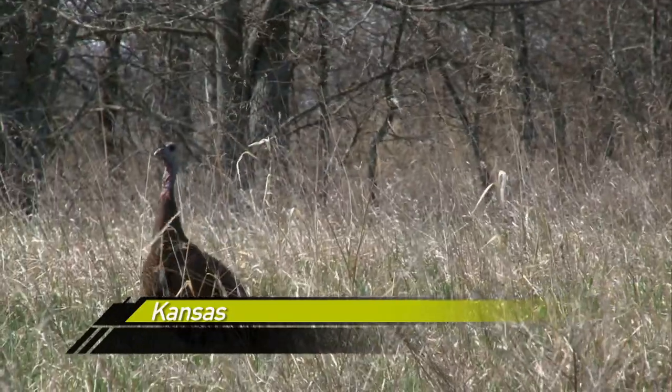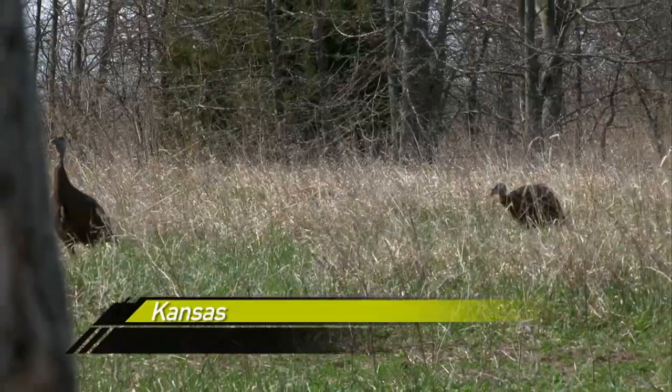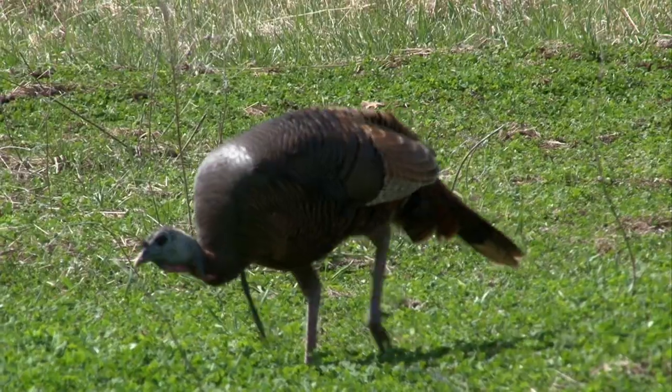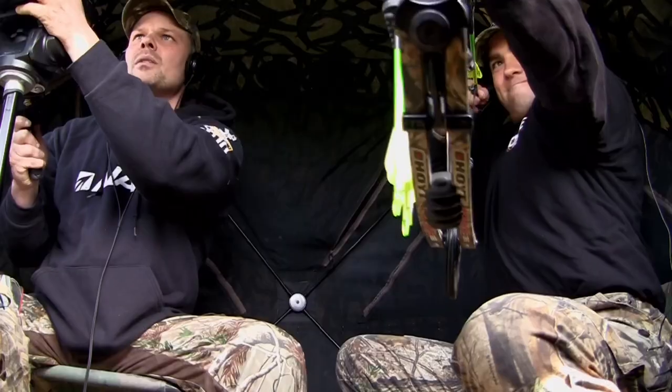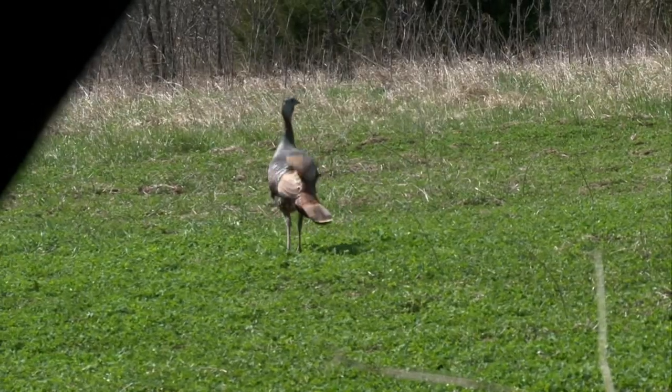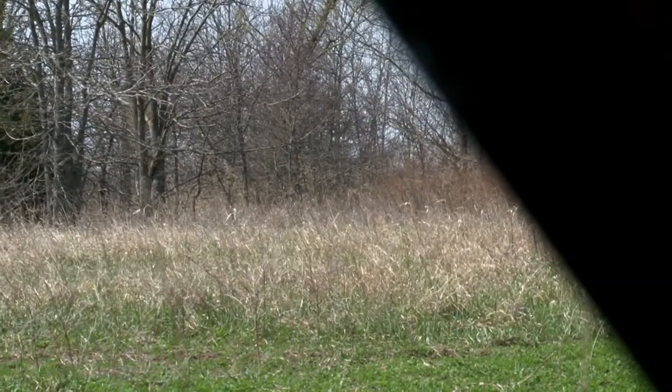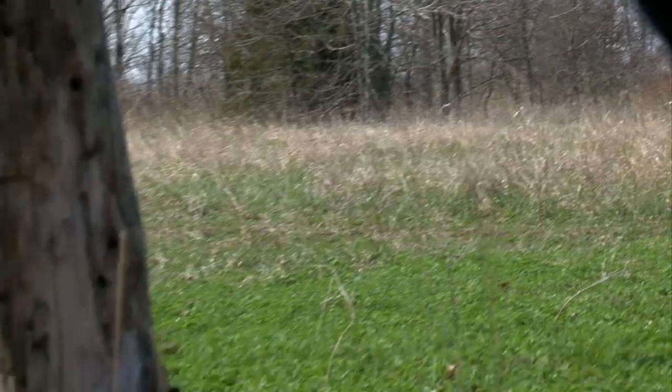Here it comes at 11:30, and up over the hill, down a two-track road, coming towards the clover plot, there's two birds. They were both hens. One of them was a bearded hen, which is a legal bird in Kansas to shoot. And we got set up, and I drew back and took a shot at that hen, and that didn't work out too good.